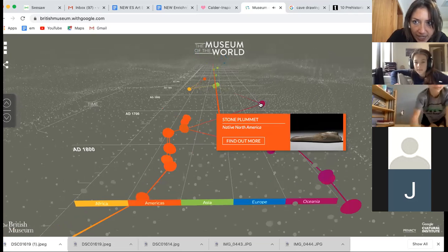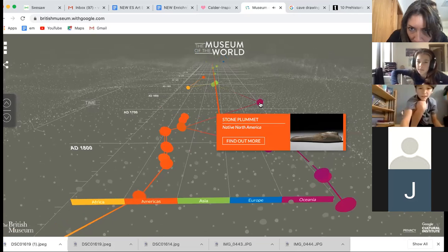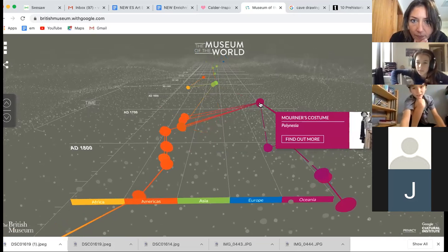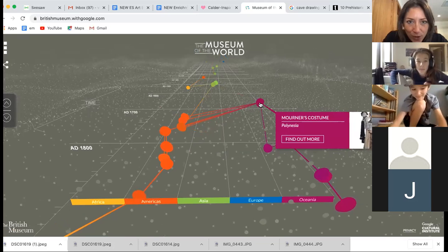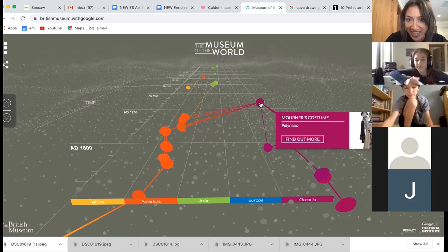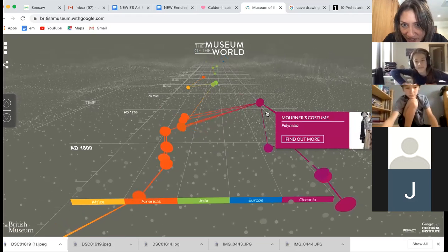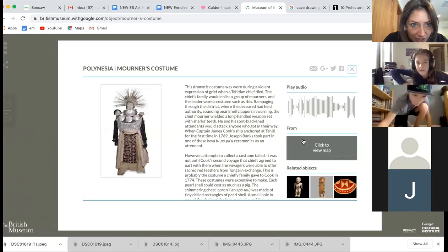All right. So let's go ahead. Let's stick with living and dying for Oceania on this one here. We'll look. Wait, why does it look like connect the dots? Like, why are a lot of them connected? You know, mourner's costume. Yeah. So interesting, right? Let's take a look and see what this is about. Let's find out more.